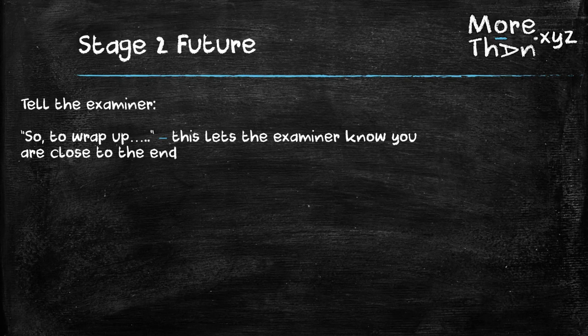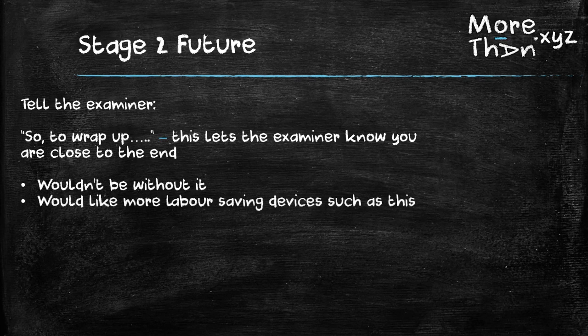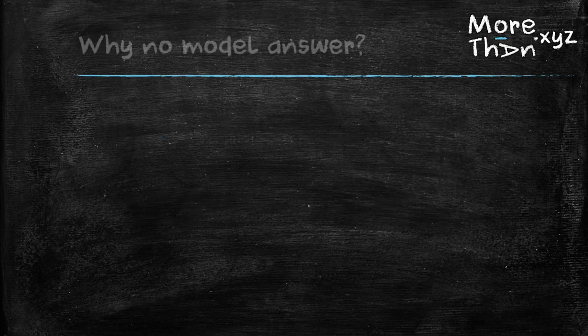So now we can move into the future, which is the conclusion. It's the last part of our framework. So to wrap up, then we talk about: I wouldn't be without it. It saved my life. Would like more labour-saving devices such as this. Will recommend to my friends. Then we're done. So why no model answer, Tim?